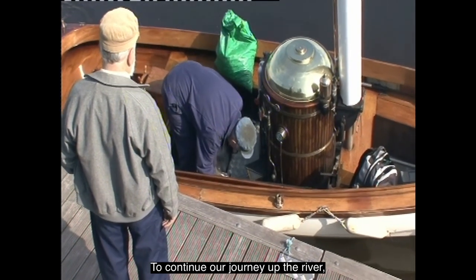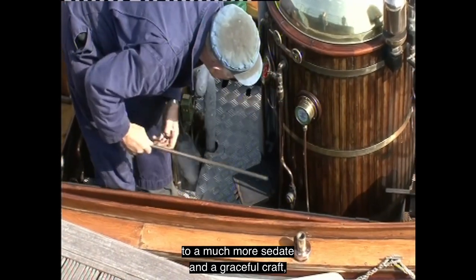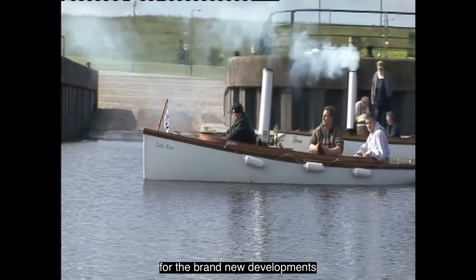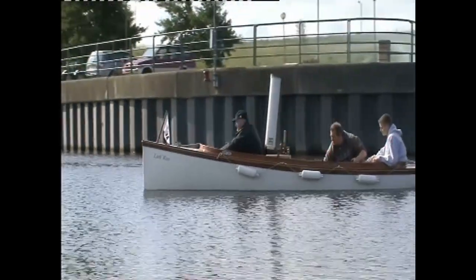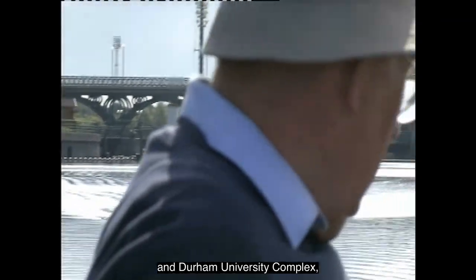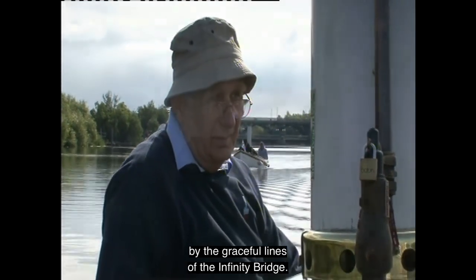To continue our journey up the river, we change from our high-speed rib to a much more sedate and graceful craft. A beautiful wooden steamboat. Let's sit back and enjoy this journey as we leave behind the heavy industrial landscape for the brand new developments taking place on this section of revitalised river frontage. To our left, we pass the recently built Stockton College and Durham University complex, linked to the North Shore development area by the graceful lines of the Infinity Bridge.